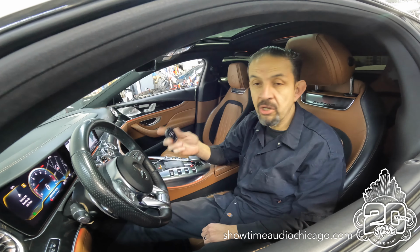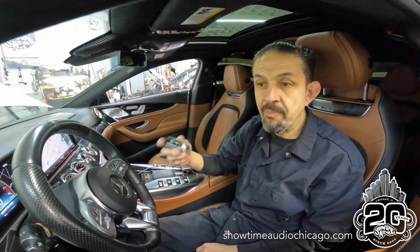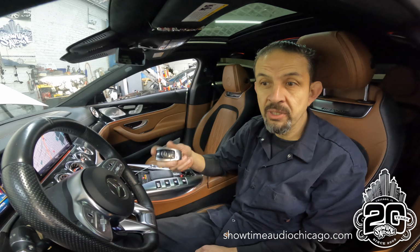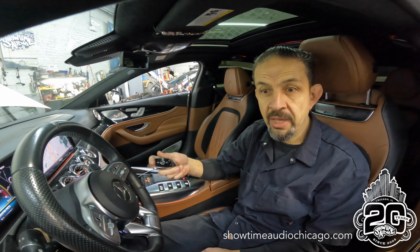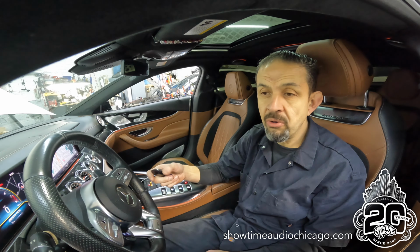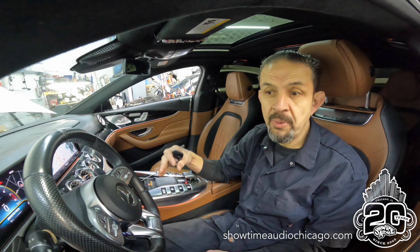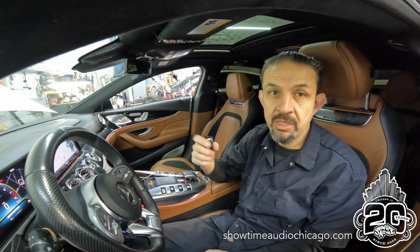So even if they clone the key, even if they have the actual key, they will not be able to start the vehicle unless they know the secret PIN code, which only the client has. And the other nice thing is the client can change it on the fly. So if he's ever worried that somebody got it or he did have to give it to somebody, he can literally go into the system and just reassign a couple buttons or reassign the order of the buttons, and that will allow the car not to start even with the physical key itself.